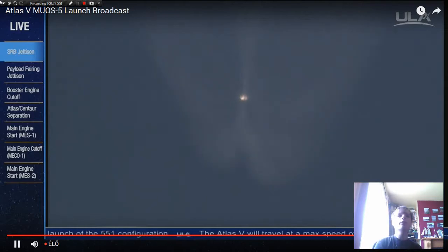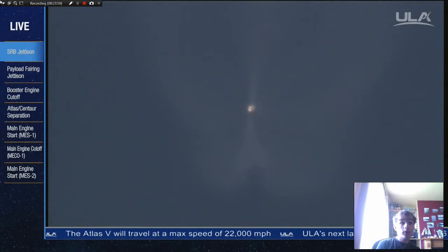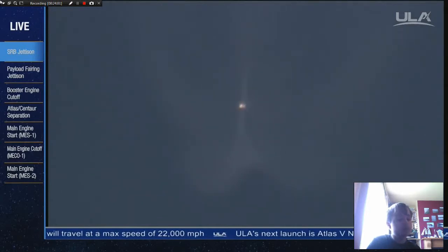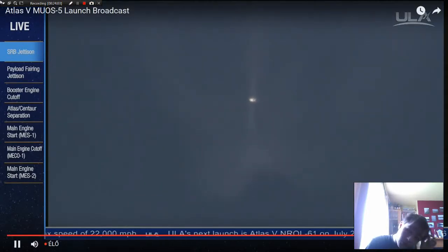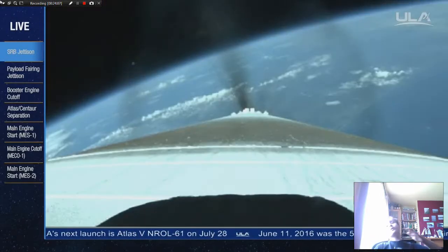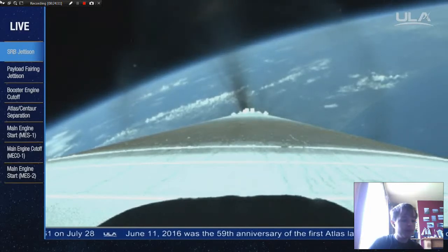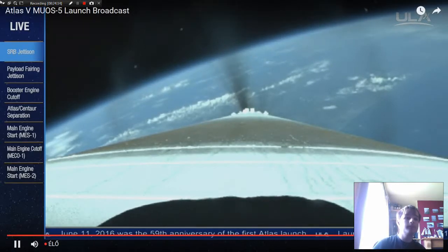I believe the closed loop means that the vehicle is able to make corrections on its own, which was quite useful for the latest Cygnus flight, because the vehicle had to pitch up quite a bit. Range track looks good. The RD-180 continues to perform well.